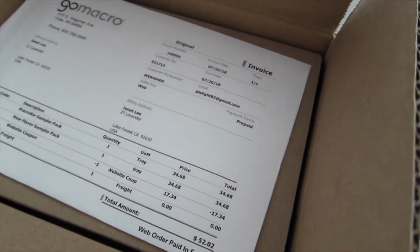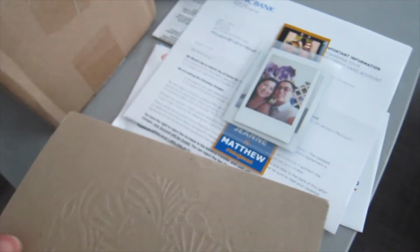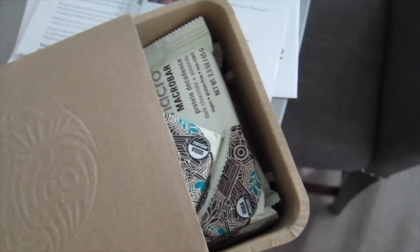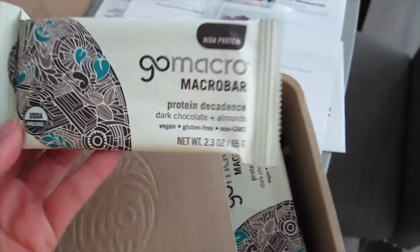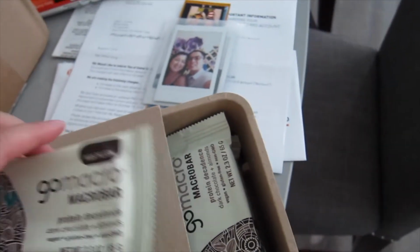Ibuprofen. I have emergency as well, and then I ordered these specifically for the trip because we're going to go hiking and I just feel like we're going to be hungry a lot. We're just going to be on the go. So it's from Go Macro Bar. I've seen these being sold and I didn't buy it because they're kind of expensive, but I went online and bought a whole bunch for a bulk price instead. But yeah, protein, decadence, dark chocolate, almond. There's just a lot of different flavors.